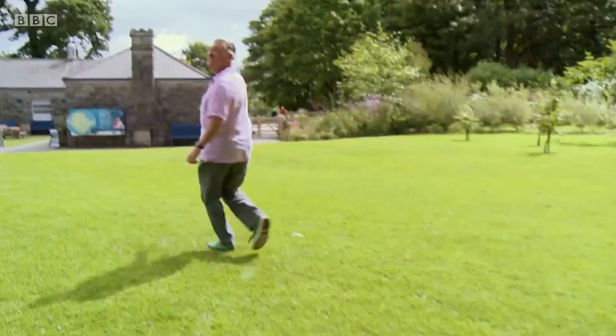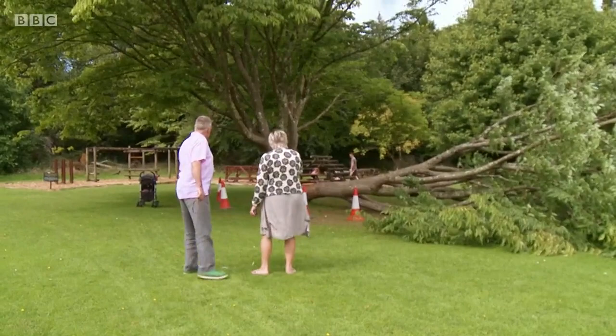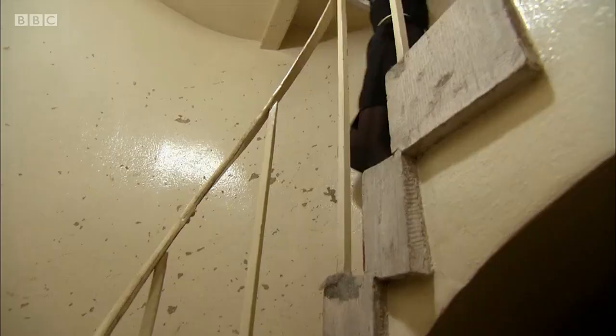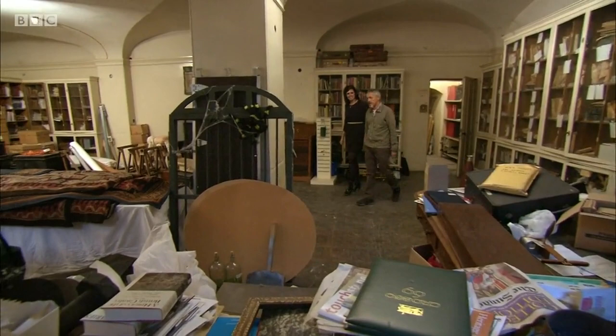The Trust cannot simply look after a place. Their mission evolves continuously. There is still hidden potential to be uncovered. Nerys takes me down to the cellars, where the family stored their bits and bobs. But what bits and what bobs?